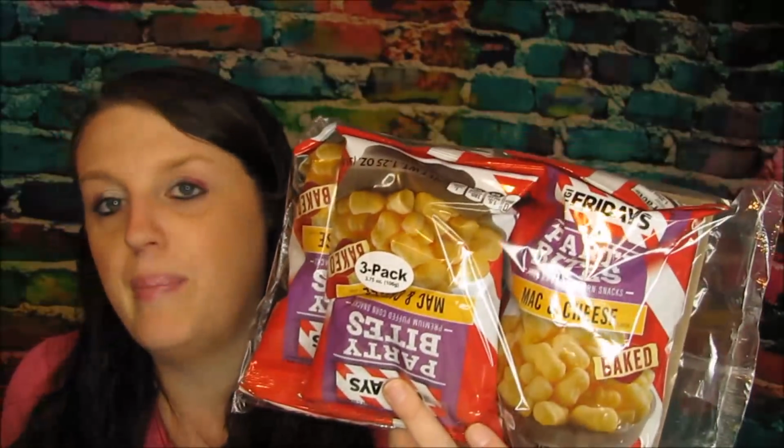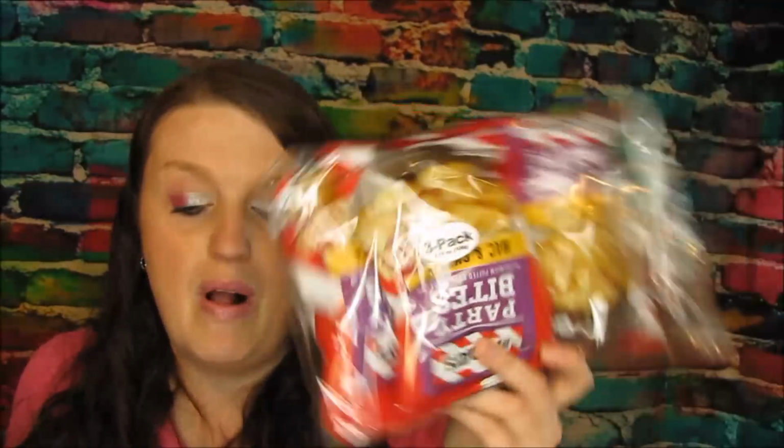And now we're down to the last bag, you guys. I'm sorry. But I ended up finding a 3-pack of the TGI Fridays Party Bites mac and cheese. It's puffed corn snacks. I like puffed corn snacks. But I'm like, you know what? I'm going to try it. There's 3 in a pack. We'll try it and see how well they taste. So I'm excited to get that. I want to get more snacks at the Dollar Tree because they're only $1.